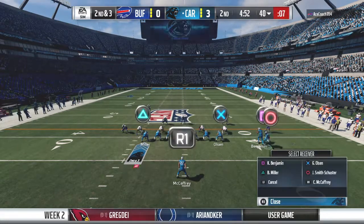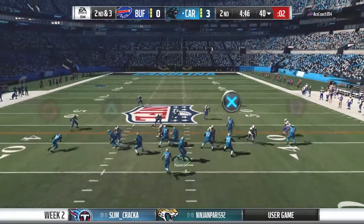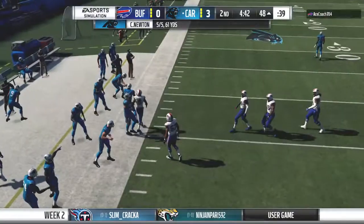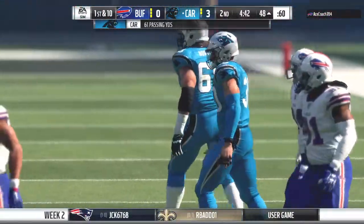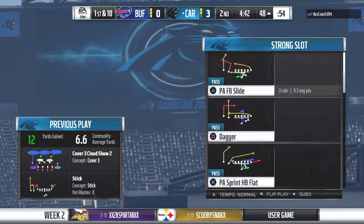They'll send a receiver in motion left. Come on now. To throw on second down is Newton. Completion left side to Miller. Give him 12 yards on that one. It earns him a first set of downs. And now before this first down play, we're going to get a timeout here. He'll have 2 remaining as we step aside here in this second quarter.